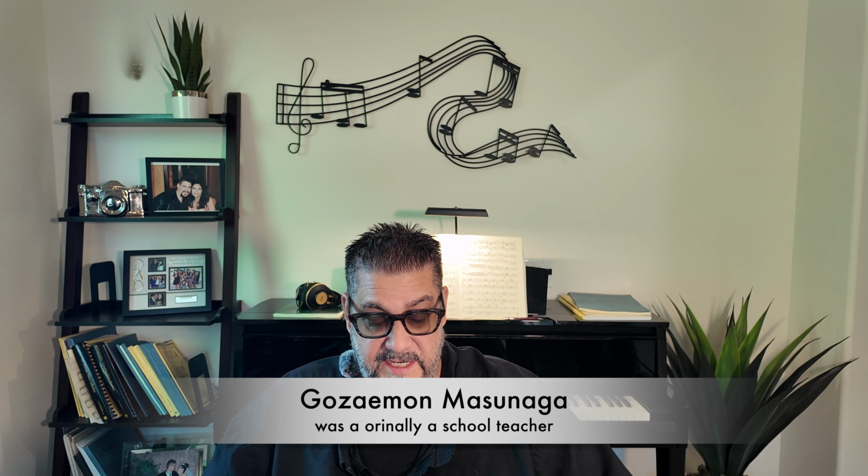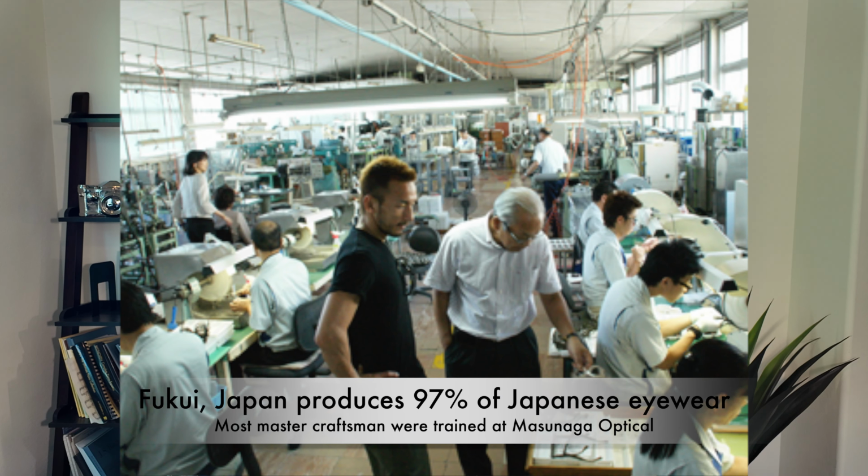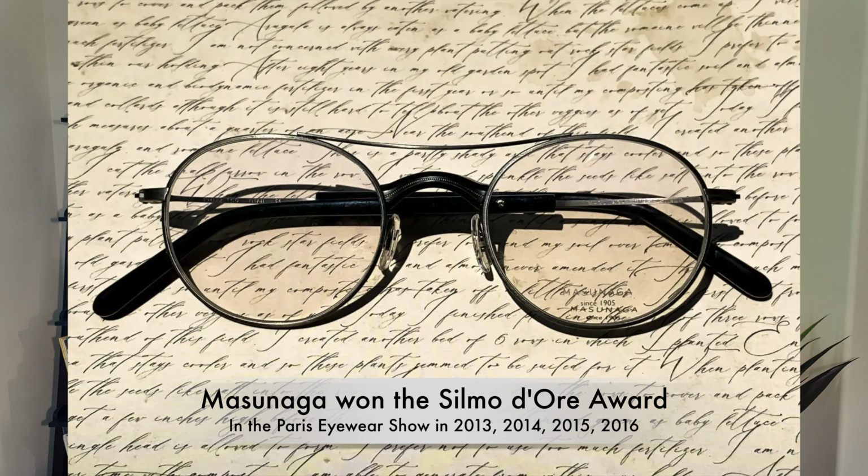These master craftsmen went on to open their own shops in Fukui, Japan, which today produces more than 97% of all of the eyewear produced in Japan, which are considered to be the best in the world. This helped place Japan on the map and establish it as one of the best manufacturers of eyewear in the world. Masunaga won the Silma d'Or Award in the Paris Eye Show 2013 for quality, design, and master craftsmanship, which they won again 3 more years in a row.